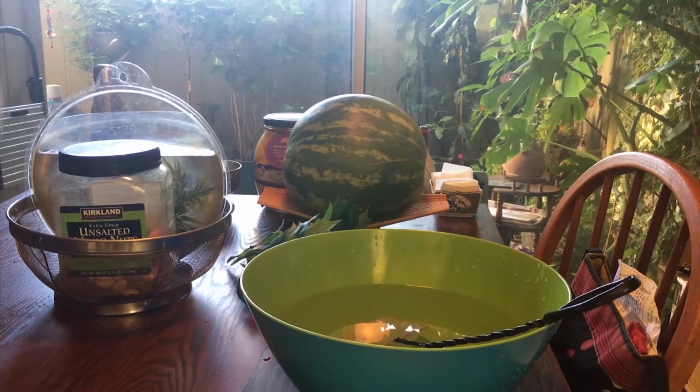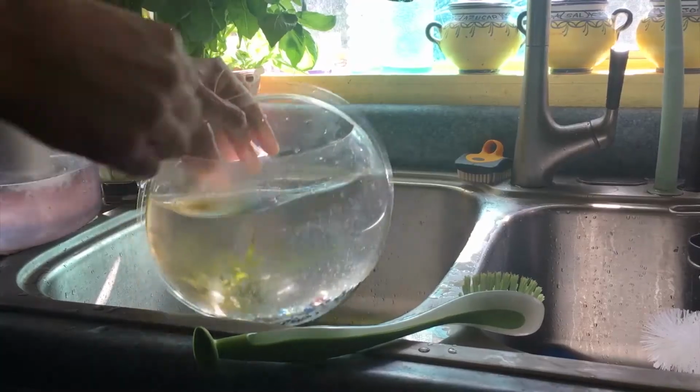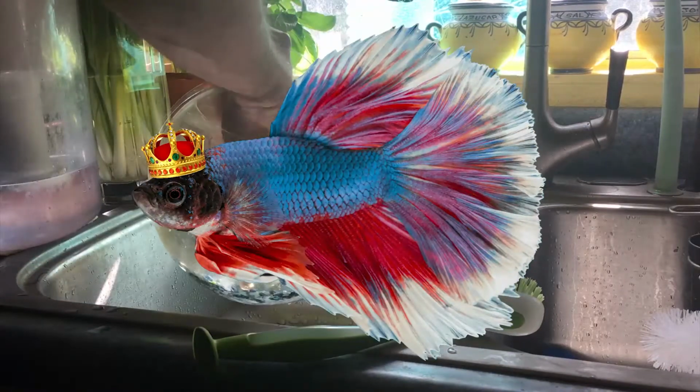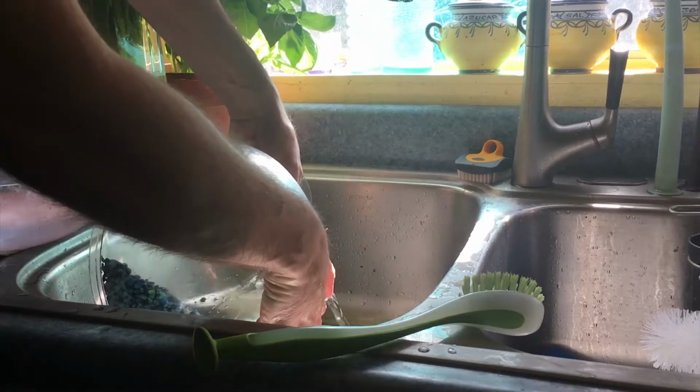Some people of Thailand and Malaysia were known to have collected betta fish and bred them for aggression. Fish fights were so popular in the region that even royalty would participate. The Thai name for betta fish is Phokat, which means biting fish.